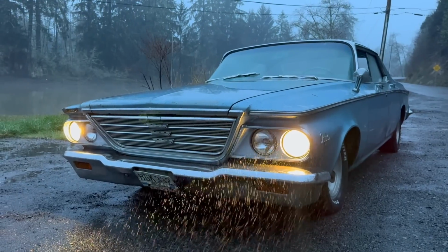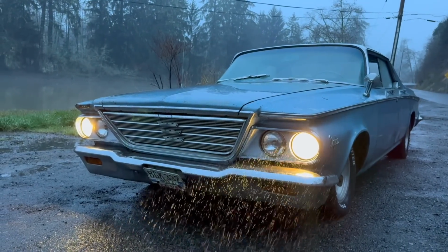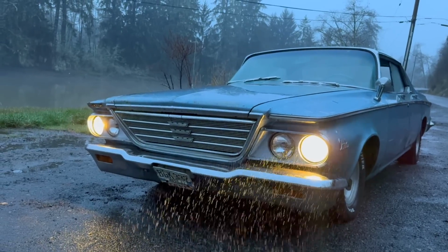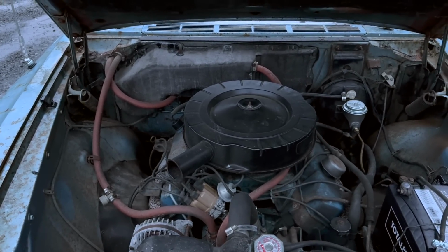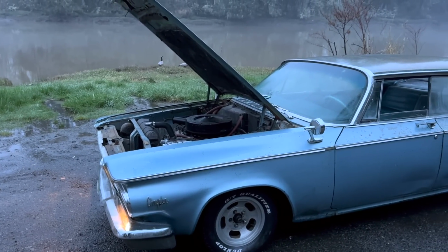I'm sure it will be obvious that this car could use a lot more improving. I still haven't done that tune-up I said I was going to do, and I still haven't changed the oil. I don't know how many miles this thing has done since the engine was rebuilt. Maybe not very many.